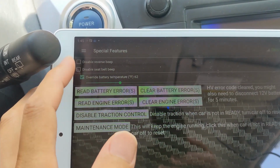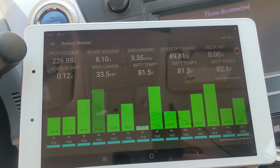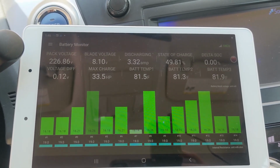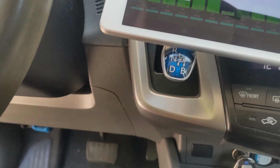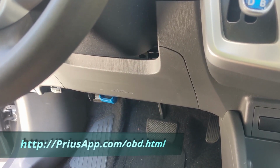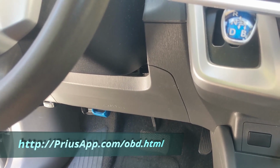The most important thing, I think, for any beginner is to choose a good OBD2 adapter. I got a lot of 1-star reviews saying, hey, it's not working. Of course it's not working, because the OBD2 adapter is not compatible. There are a lot of bad clone adapters out there, and I actually created a page dedicated to that. Just follow http://priusapp.com/obd.html to find the approved or compatible OBD2 adapters. That should save you a lot of trouble.